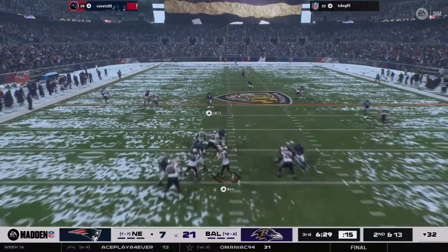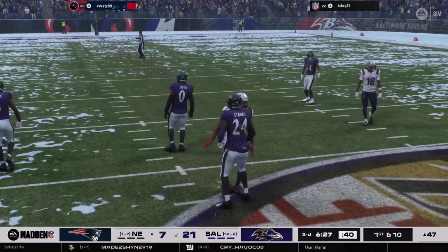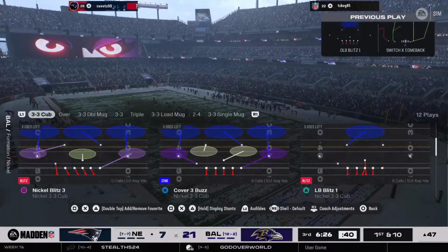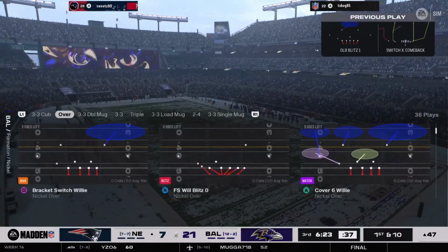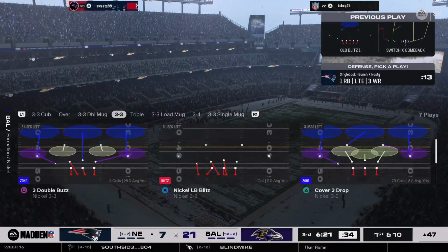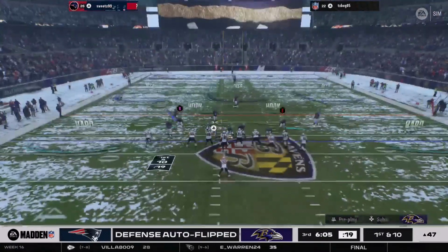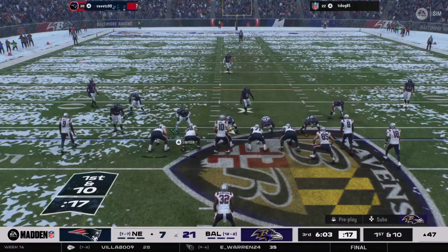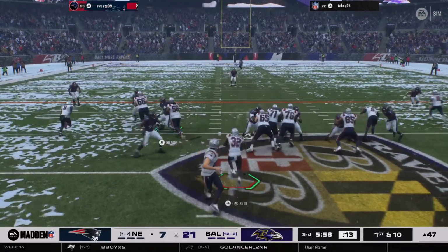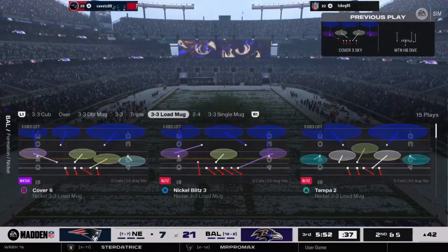They'll look to throw here. He's got the hook up with Diggs. And he'll be taken down, but not before they work it across midfield. A gain there of 21 yards. Henderson now on 1st and 10. And a 5-yard gain gets him to the 42.